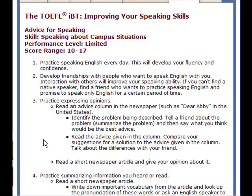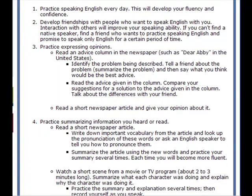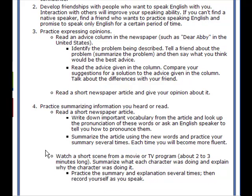This is important. Read a short newspaper article. Give your opinion about it. Fourth suggestion, practice summarizing information you have heard or read. Read a short newspaper article. Write down important vocabulary from the article and look up the pronunciation of these words, or ask an English speaker to tell you how to pronounce them. Summarize the article using the new words and practice your summary several times. Each time you will become more fluent.